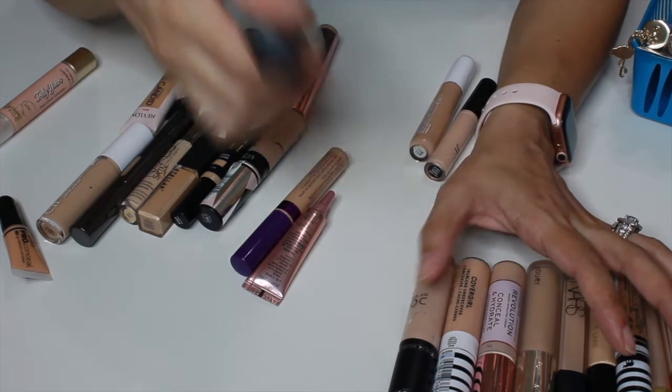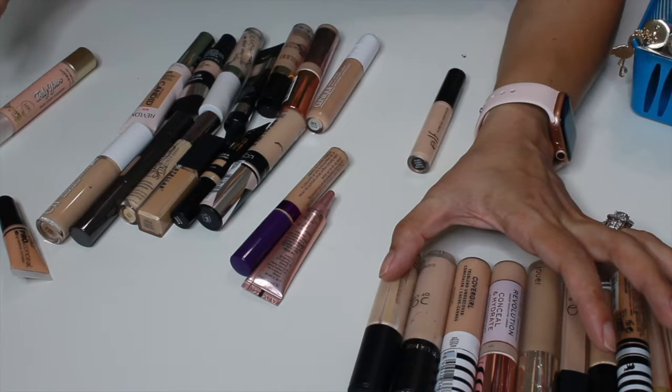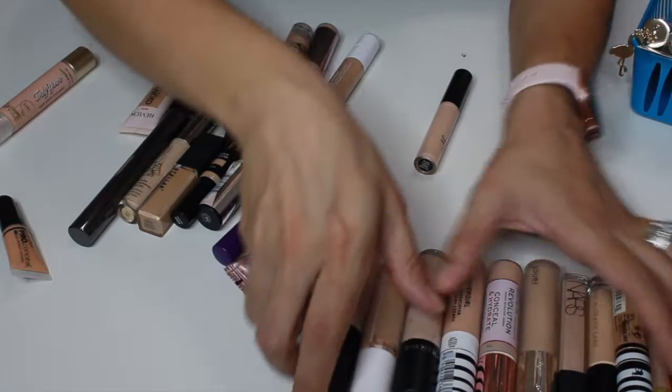What else do I have? The e.l.f. Camo Concealer. I like this guy. The Camo Hydrating. Where are you? I like this guy.